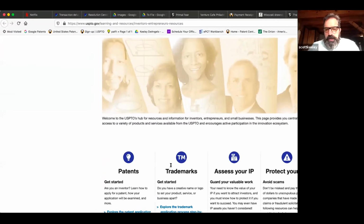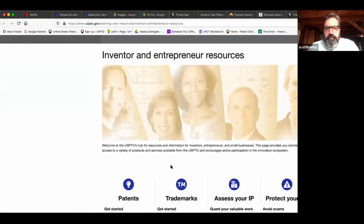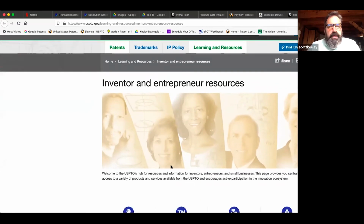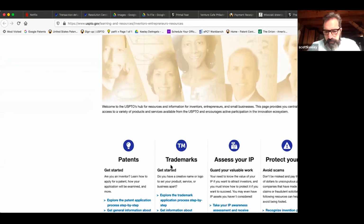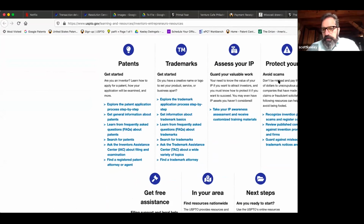So the USPTO has a nice resource page. I don't know if you can see that link at the top. One of the best sections of it is the protect your invention and avoid scams. There's a list of links here where you can look up if somebody's been calling you about your invention. They'll do that if you get a granted patent. You can look them up here and see if they have been reported as a scam.